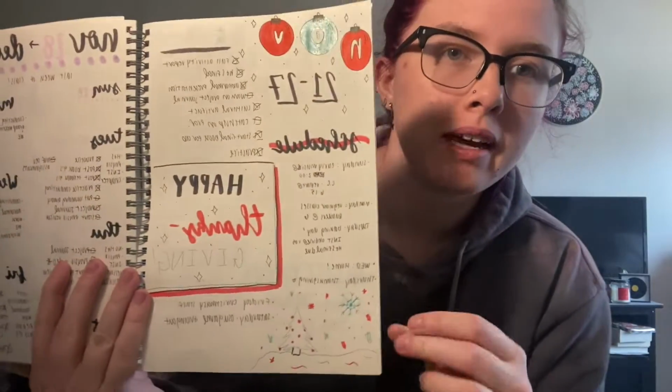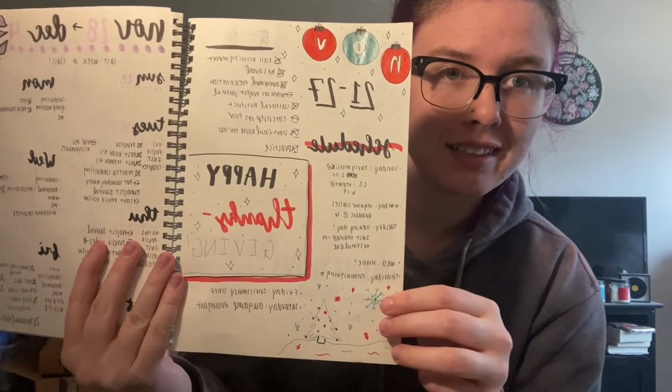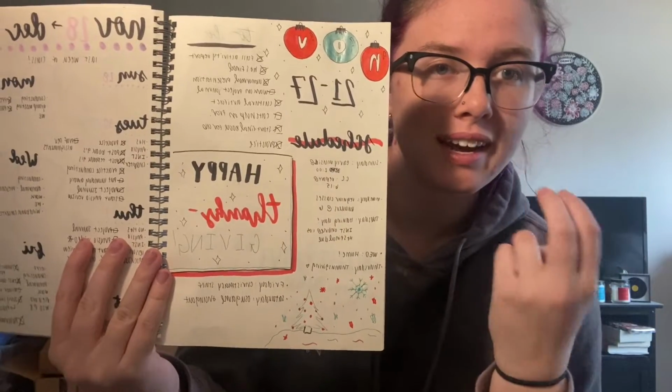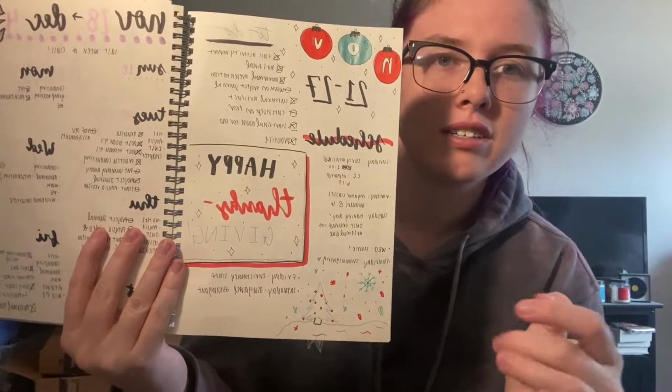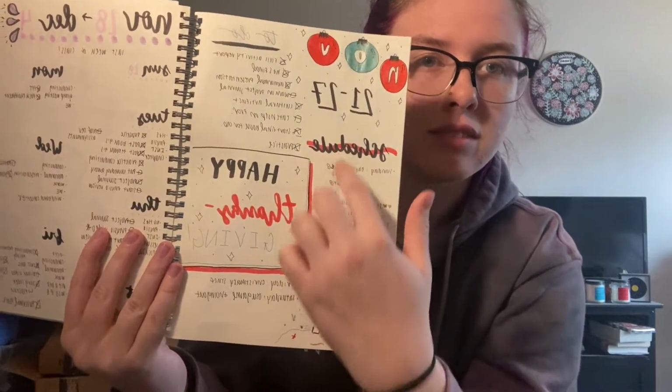Here's another single page that I made for Thanksgiving break, the week of Thanksgiving break, because I had 2 days of school and then I had a lot of work I had to do over break. So I just put all of my to-do list up here, and then I put my plans for every single day of that week. And this is another single week because it was the last week of class and I didn't need all the space.